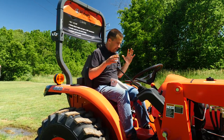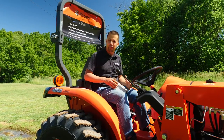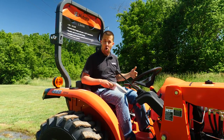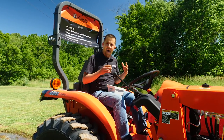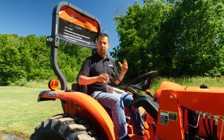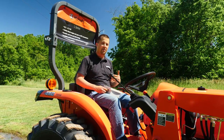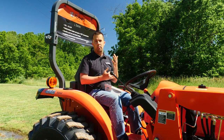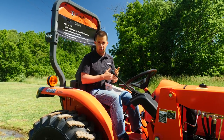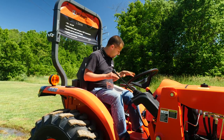So given this here today, does the hydrostatic pull more than what the gear drive does? No. In fact, the gear drive completely wrecked it here, according to our numbers. That doesn't necessarily mean that I would say for every person that a gear drive tractor is now the right choice, right? There's a lot of advantages to a hydrostatic in being much easier to work on, much easier to change directions on, much easier for a novice to pick up on and learn to operate.